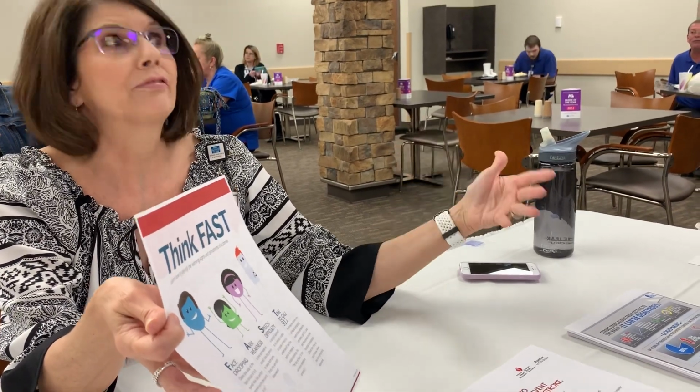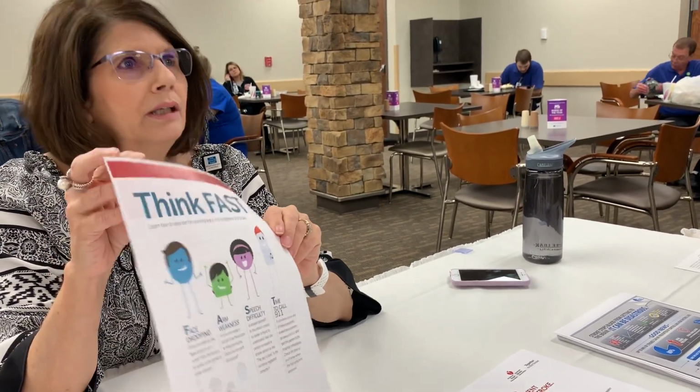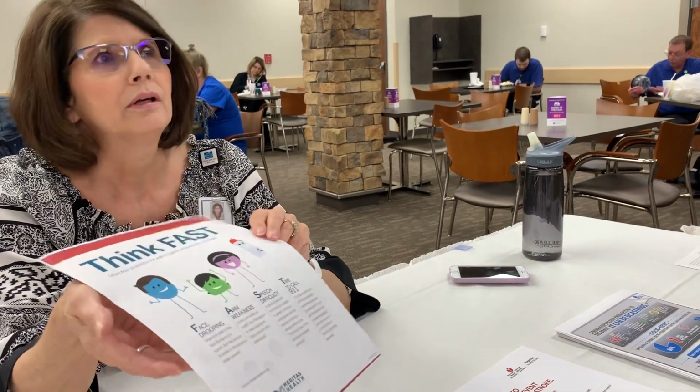Stroke is the number one debilitating disease that we have. It's number 5 in death, but it's number 1 in disability. Blood pressure is one of the biggest risk factors. Smoking, cholesterol, all the risk factors that go along with heart disease are also stroke related.